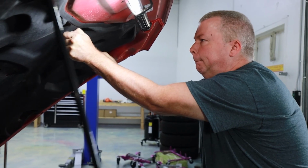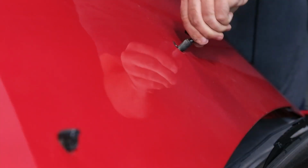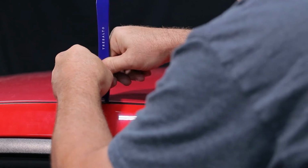You can do things with vinyl that are either extremely hard to duplicate with paint, or some things are absolutely impossible to do with paint. The other nice thing with the wrap is that the color is really consistent, whereas painting, a lot of times you have to paint an entire vehicle in one shot.